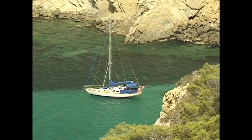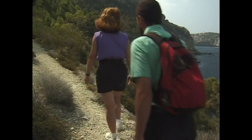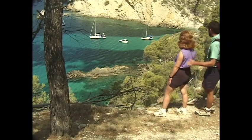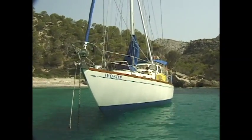For at least 6,000 years, the island of Majorca has been a popular destination for seafarers, colonists, expatriates, and, well, anyone seeking sun, warm seas, and a relaxing lifestyle. Paul and I arrived here aboard our sailboat, Two Step, after a transatlantic passage from Canada.